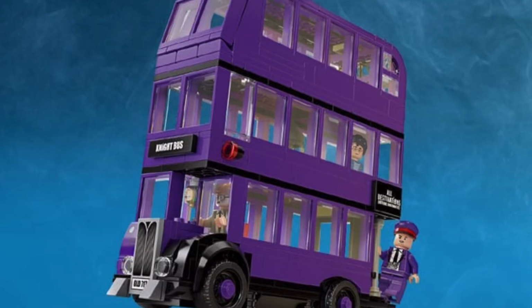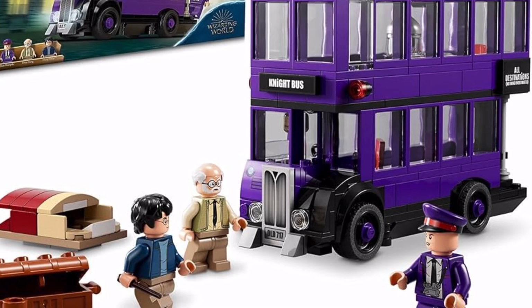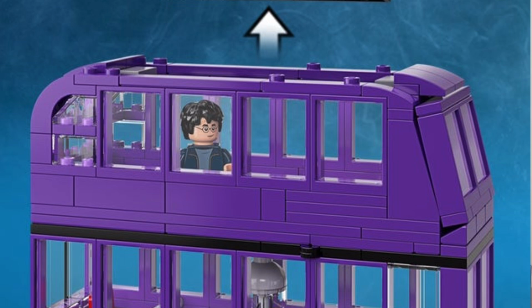7644 is a set that you have seen a few times before. It's the Lego Night Bus. It's 499 pieces and it's going to be $50, so it could be £42, it could be £45. It just depends on where the exchange rate is at that time at the start of 2025. It'll obviously be pre-decided before then, but I imagine it'll come in at about £42 here in the UK.